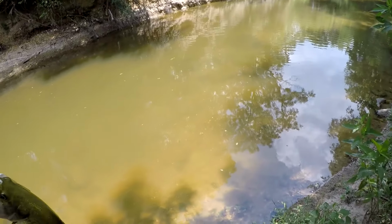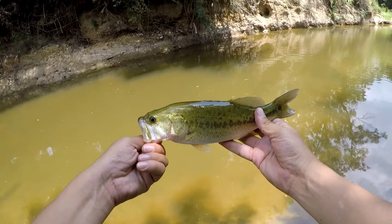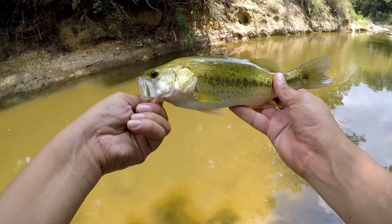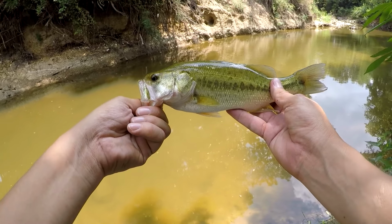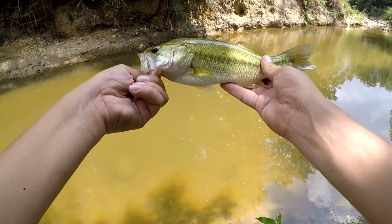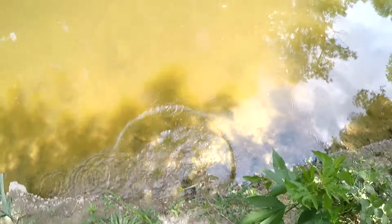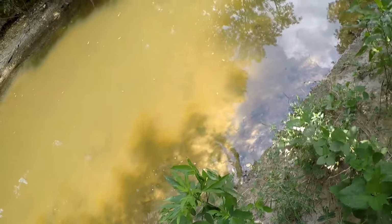All right, so here we go. Another little bass for this creek over here. Well, not another, my first bass for this creek right here. So caught on the Bandito bug, throwing it in that cover. I knew they were there, had a couple of nibbles before, put them back. See if we can catch any more.